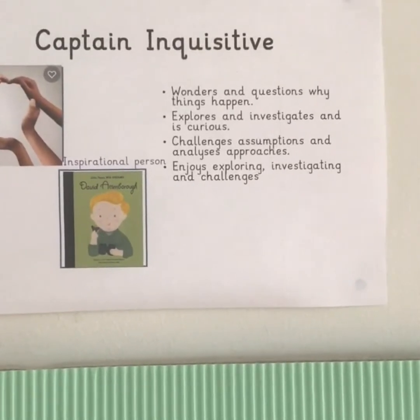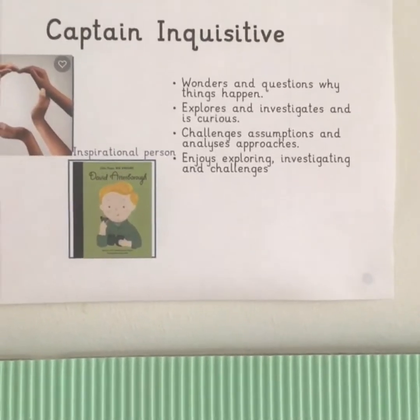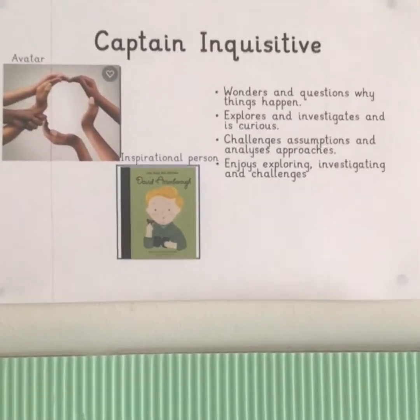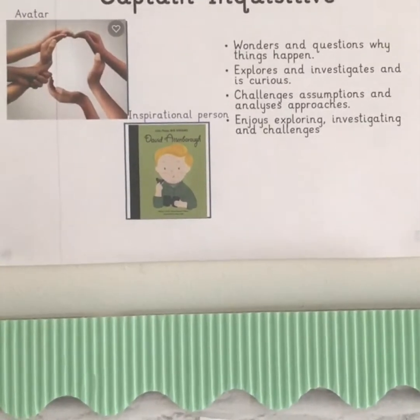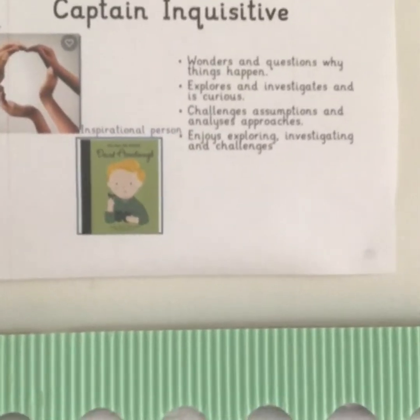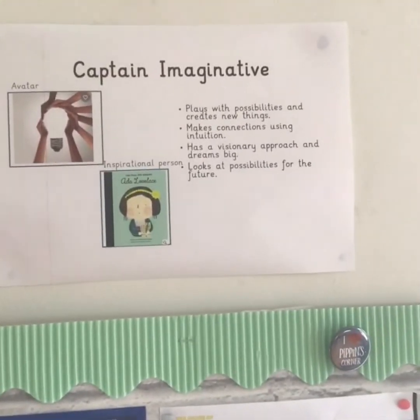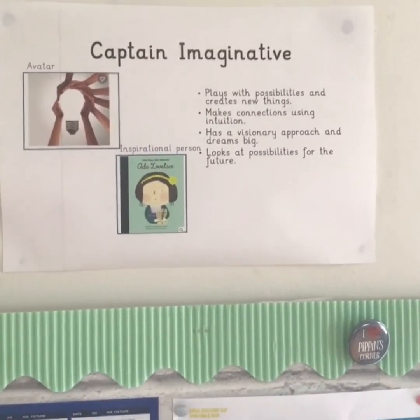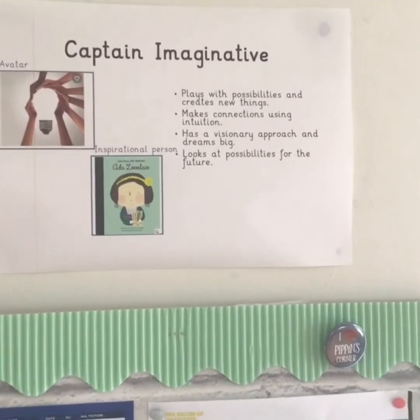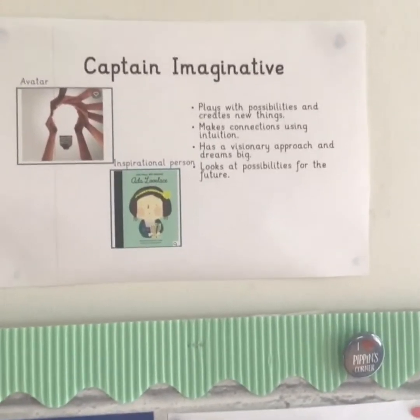Wonders why things happen, investigates, explores. I bet Captain Inquisitive loves the subject of science, just a thought. Challenges assumptions. Why does that happen? Why should it be like that? Is probably what Captain Inquisitive would ask. Captain Inquisitive plays with possibilities, creates new things, has a visionary approach, thinks this is how it could be.